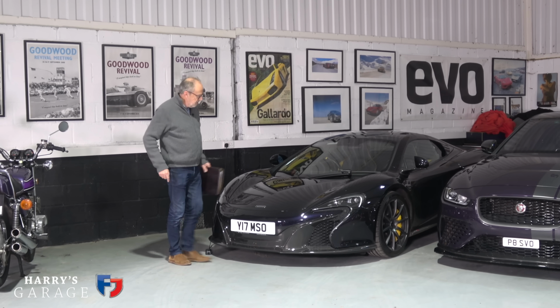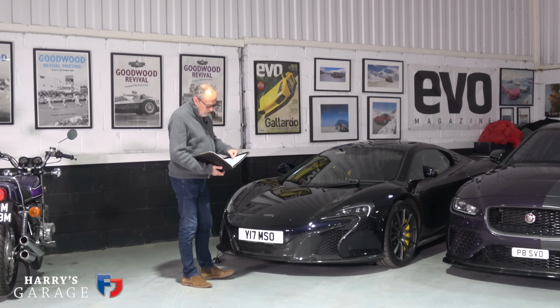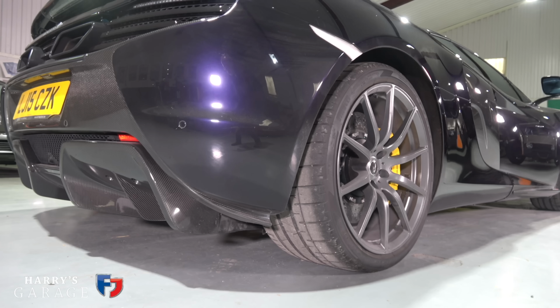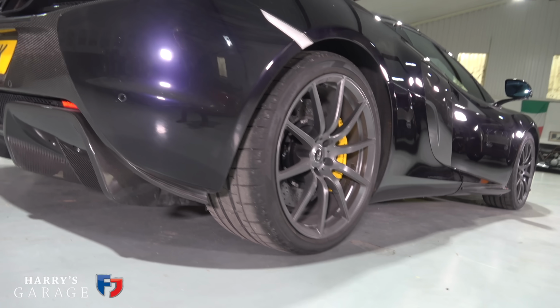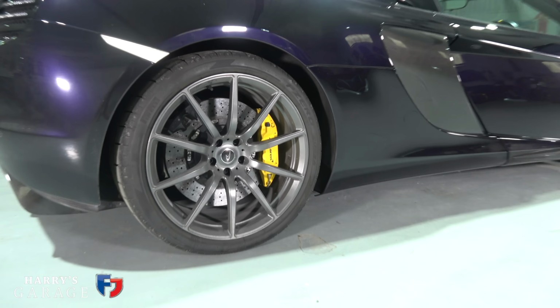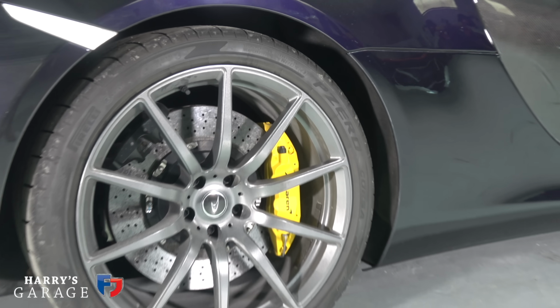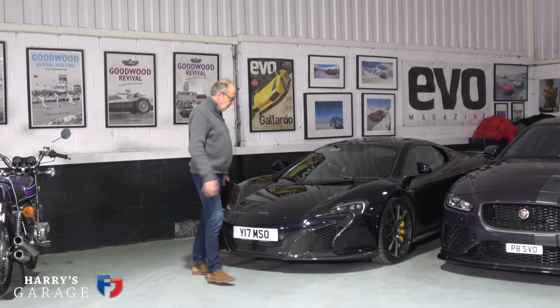But the costs on this car, well, the service cost was £1,022. I actually put new tyres on it and I went Pirelli P Zero Corsa, and I chose that tyre as a more aggressive tyre than perhaps the regular P Zero, and it was a new generation tyre. They're quite expensive actually, £1,770 for the tyres, so that's the costs on that.